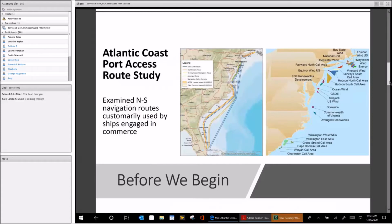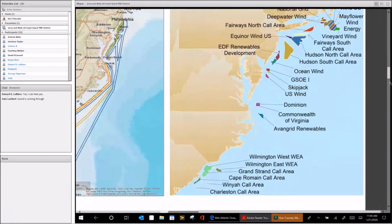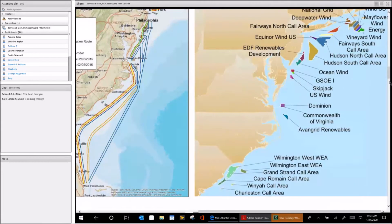In the Mid-Atlantic, these are really exciting times. The Bureau of Ocean Energy Management is the lead federal agency to permit renewable energy projects off our coast. In the Mid-Atlantic region, you'll see, if I can expand this out, there are proposed wind projects offshore every Mid-Atlantic state. For New Jersey, we have EDF Renewables, Ocean Wind. Delaware, we have Garden State, Skipjack. Offshore Maryland, U.S. Wind. Offshore Virginia, we have Dominion and the Coastal Virginia Offshore Wind Demonstration Project. And then in North Carolina, we have Avangrid Renewables.